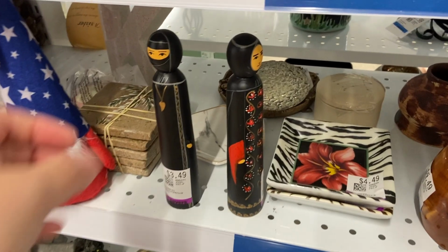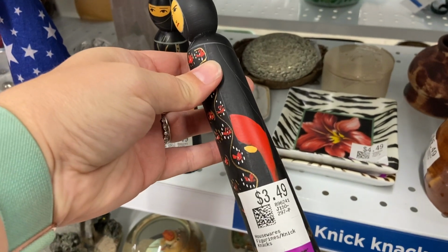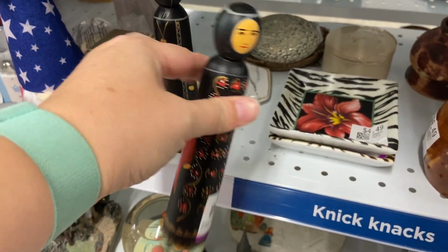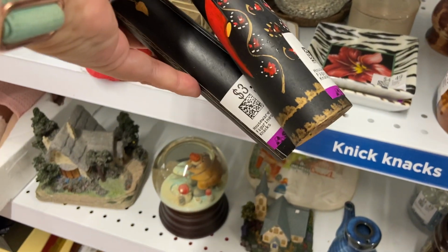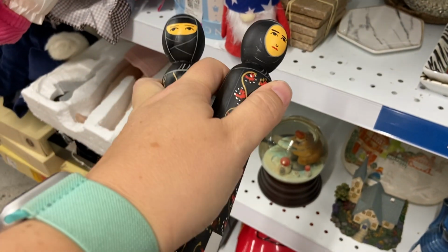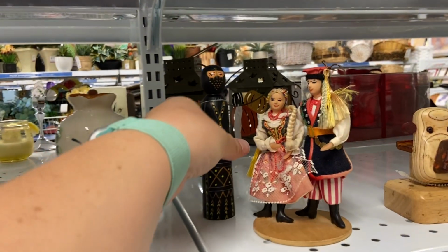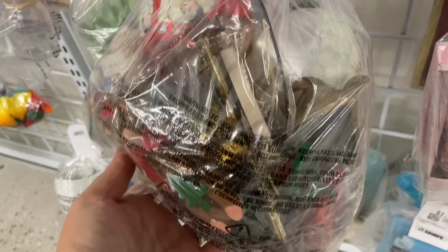As I was walking back to the bags, I passed by a shelf that I already shopped at, and these definitely were not here a couple minutes ago. Forgive me if I use the wrong terms, but I haven't researched them yet. I believe these are Arabic or Muslim peg dolls, kind of like Kokeshi dolls, but from the Middle East. I do have a couple of these already at home, and I'm very fascinated by them. So I was like, I'm going to take a gamble on these, and I'm going to pick these up too. All right, now back to the bags.